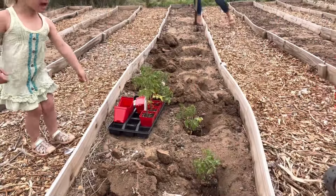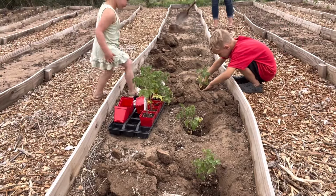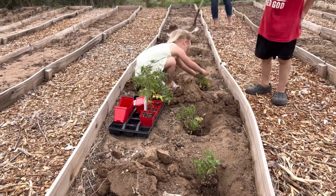In this bed, I'm repeating my San Marzanos and green beans, which gives me a total of 22 tomatoes so far.